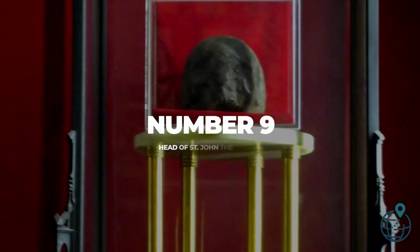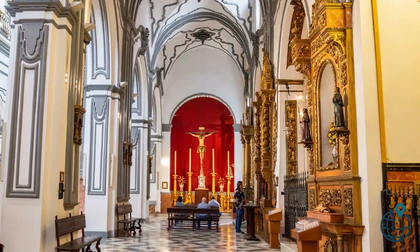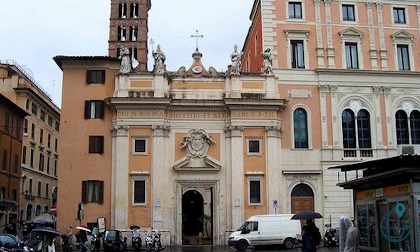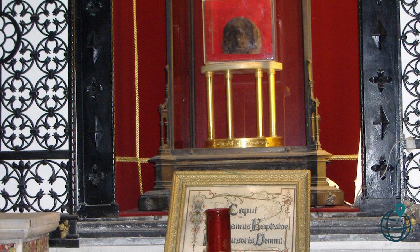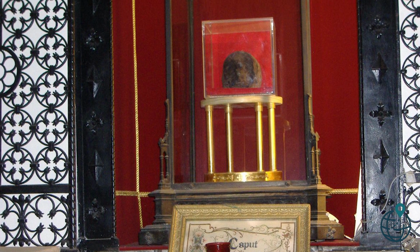Number 9. Head of St. John the Baptist. In San Silvestro in Capite, originally built in the 8th century and later restored by Pope Sixtus IV in 1471, you'll find the upper portion of John's skull, venerated here since the 12th century when the relic was transferred from the Lateran.